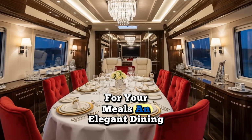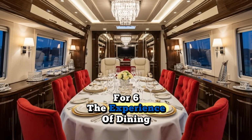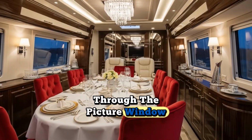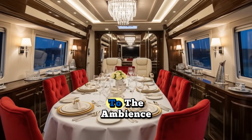For your meals, an elegant dining area awaits. This formal dining table is perfectly set for 6. The experience of dining here while overlooking a serene lake through the picture window is simply unmatched. The modern chandelier above adds the final touch of sophistication to the ambiance.